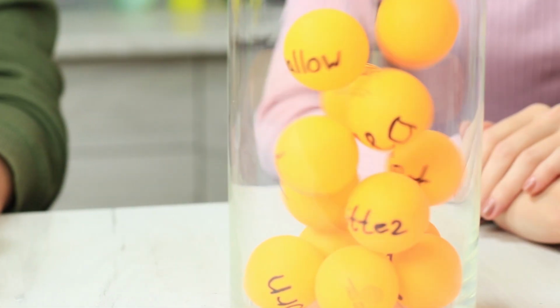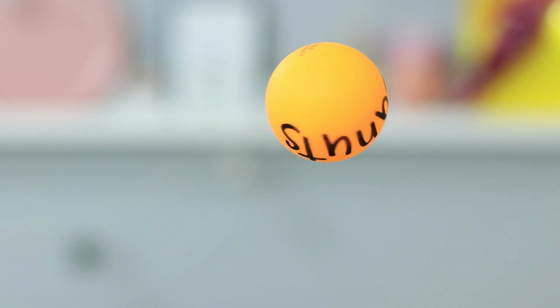Let's get ready for the next round. The lottery machine is mixing the balls and gives us peanuts and cheese. This is a very fortunate combo.